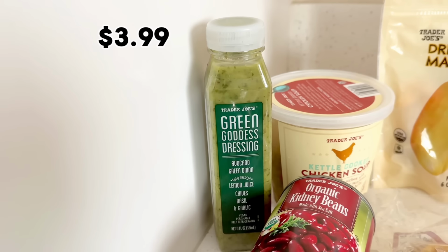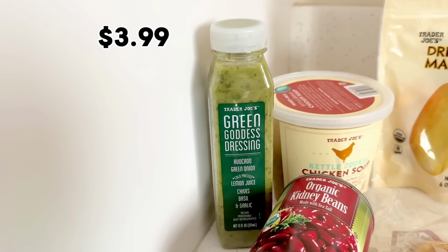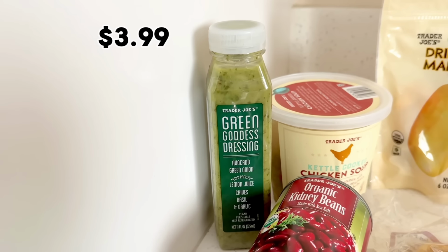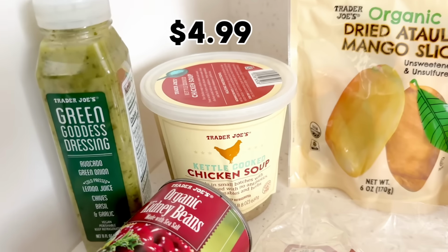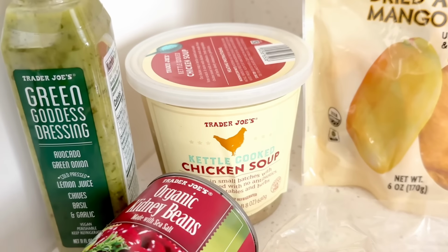I got the green goddess dressing, which is just a nice and light dressing. It has minimal ingredients and is Whole30 compliant. Also picked up a chicken soup to have just because it's been so cold, and I'll throw some spinach or kale in it just to have as a quick meal one night.